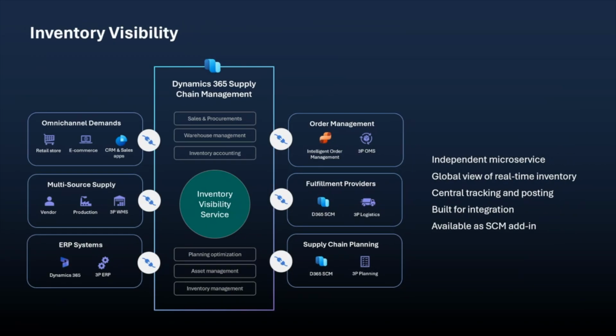Now let's look at inventory visibility. I'm sure you guys are already aware of inventory visibility microservice. Inventory visibility microservice sits in the middle of all these and could be plugged to any channels like SCM, B2B portal, IOM, or any of your fulfillment providers.